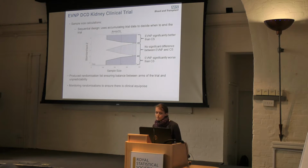I've had to produce the randomisation list, which decides which treatment should be allocated in which order, and in doing this we had to ensure there was balance between the trial arms, but also that the sequence was unpredictable. Currently we're monitoring the randomisations to ensure that there is clinical equipoise, and because it's an open trial, that no surgeon decides to do something other than what they're supposed to be doing.